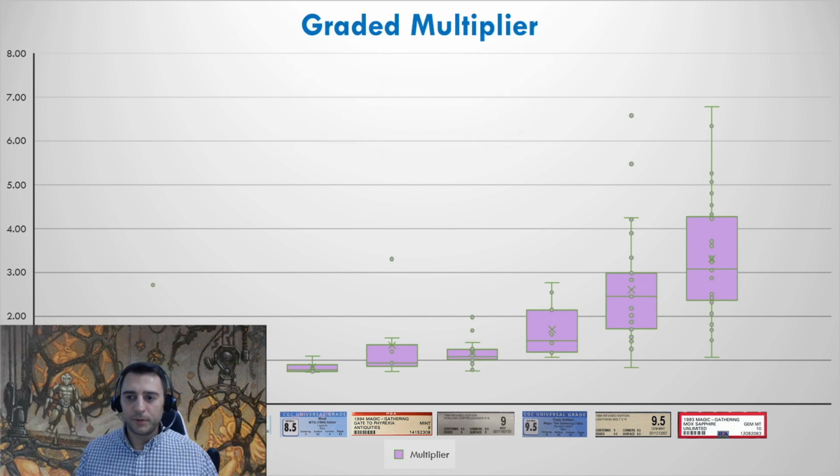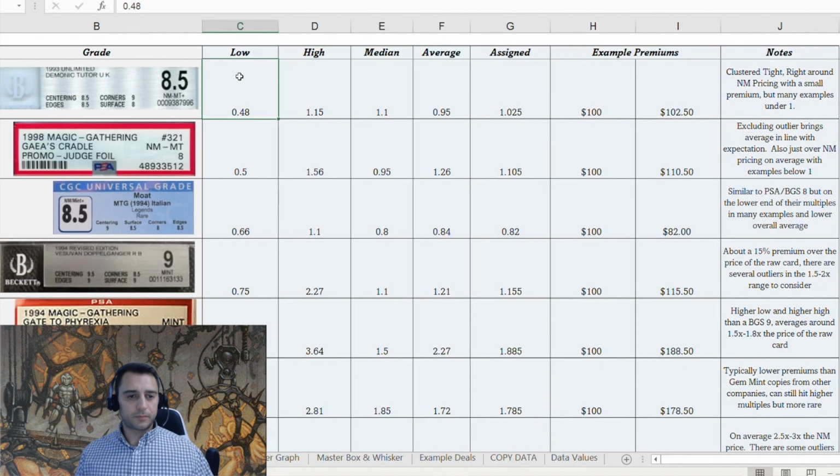So let's hop over to this chart here. I put this together to basically plot out, using one card as an example with a value of $100, to give you an idea of the expected premium you should pay for that card. So for each one of these grades, you can see here we've got the low, the high, the median, and the average, and then the assigned multiple for that card.